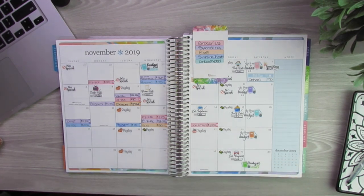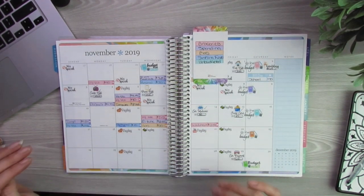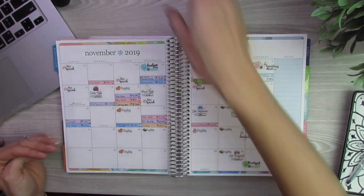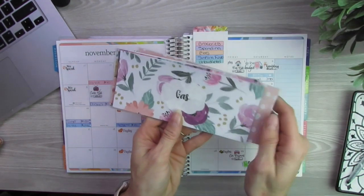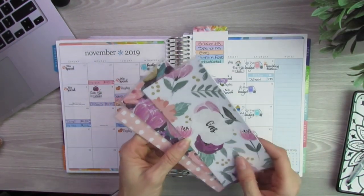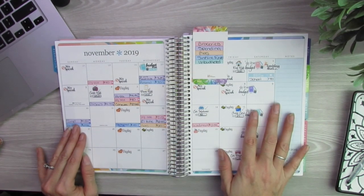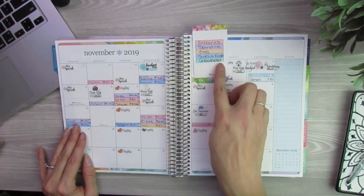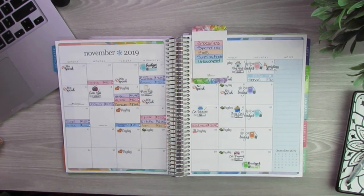And what I do is, you can see this is my little legend that I have here. So every day that I spend something out of my groceries, my spending, or my cash envelopes, I write down that expense in my monthly overview based on what color category it is up here, and then I transfer them over every week to the pages that I just showed you. So that's what we're gonna do.